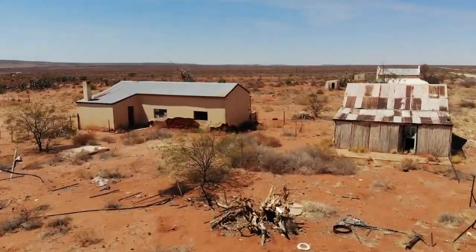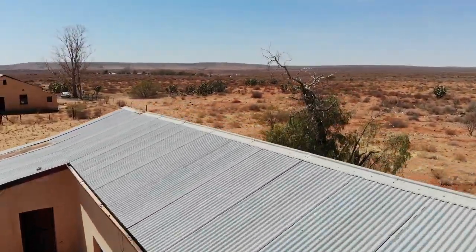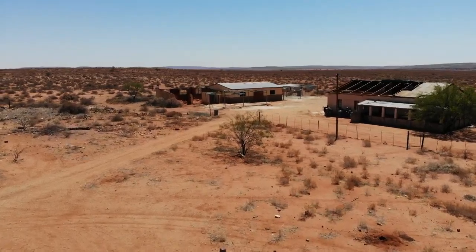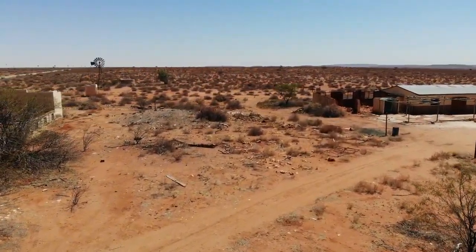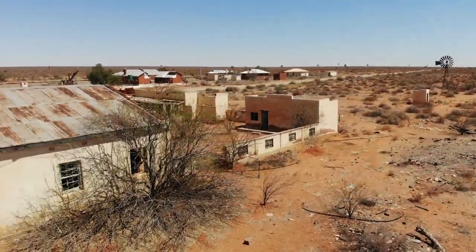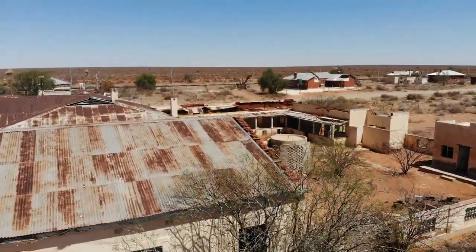So we spent quite some time here. There's one house which is being repaired, otherwise it's been abandoned for quite a while. A real little ghost town. Must have been a vibrant community in its day. There was a little workshop and a little general store and all kinds of things. It really looked like there was a community that liked living here.